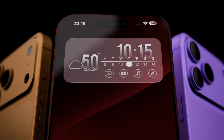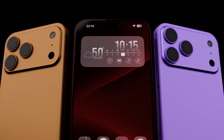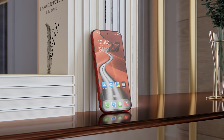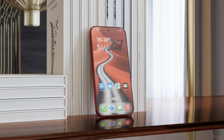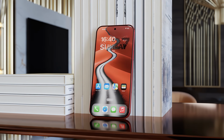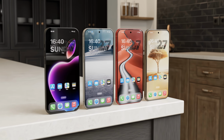We're going to start with a leak that's already causing a lot of debate here. Apple may finally be preparing to ditch the Dynamic Island. A new report from Smart Pikachu on Weibo claims that Apple is testing under-display Face ID hardware, and this would allow them to remove the Dynamic Island entirely. However, the selfie camera would still remain as a punch hole.